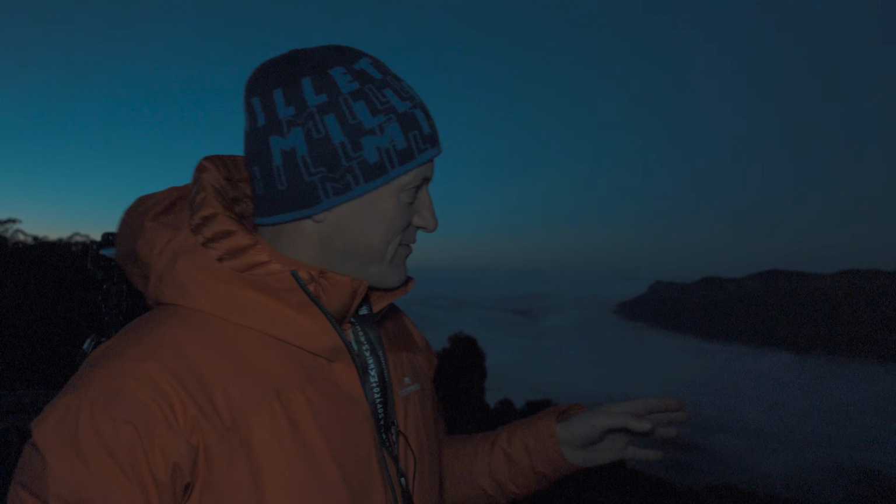Well, good morning. So this morning we've come down to Echo Point in Katoomba, and I'm here to shoot the Three Sisters. Now, last time I came down here, goodness, it would have been about a year and a half ago. It was winter time. It was quite a similar morning.